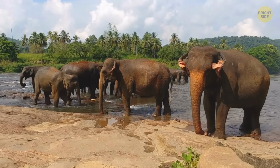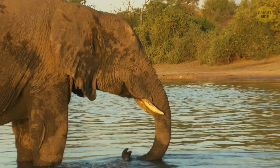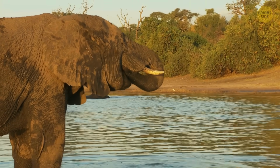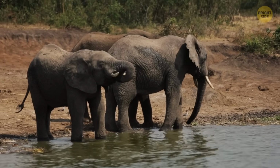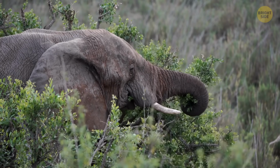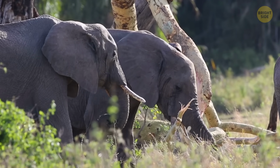Elephants don't use their trunks as straws. They actually use their trunks to pull water halfway up and then release it into their mouth. Yeah, like a turkey baster. They use their trunks to breathe and smell, so they definitely wouldn't want water going all the way up and down into their lungs.